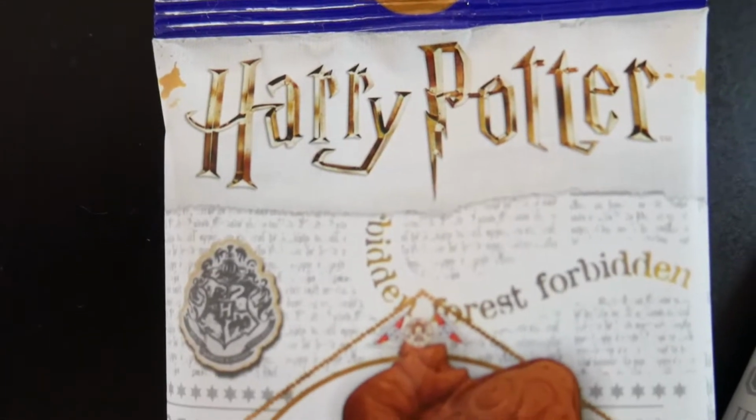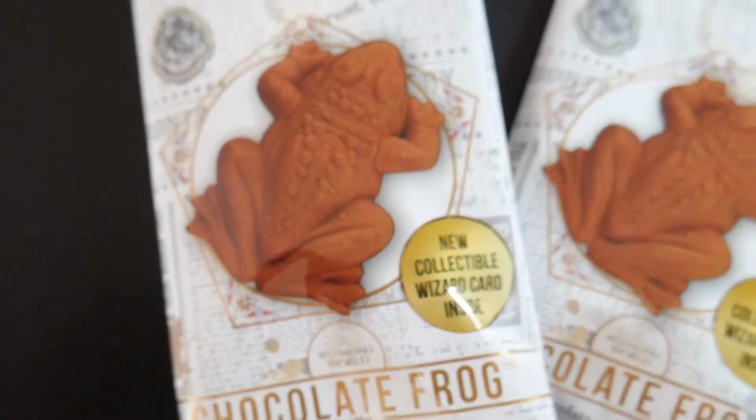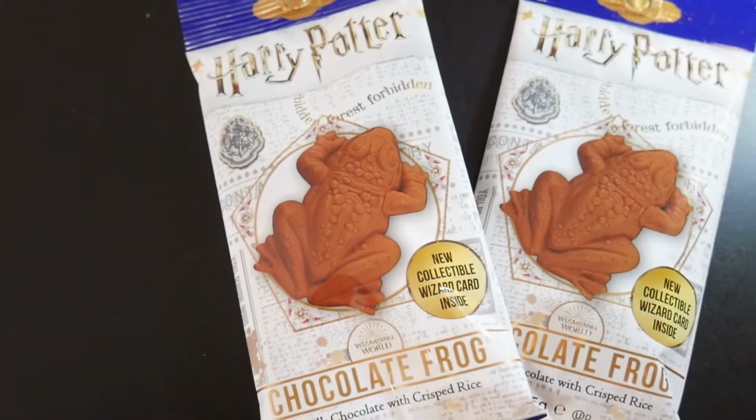Okay, let's start with the most popular thing, the chocolate frogs. I actually ordered two of them. There's new cards in here, a new set of cards, apparently. Let's open them up. This is quite a difficult package to get open, but yeah. We got Helga Hufflepuff! I'm a Hufflepuff! That's really cool.